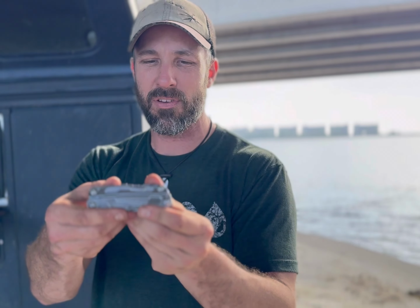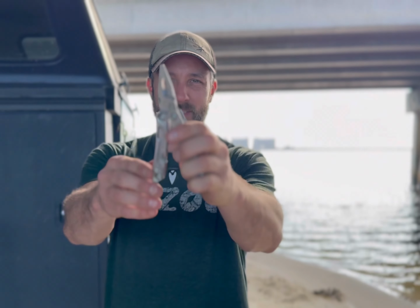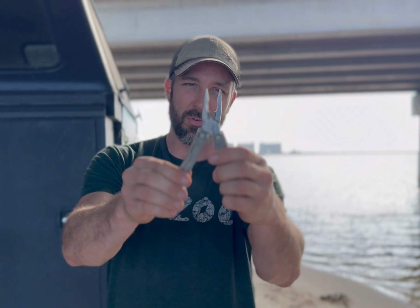This is a Leatherman Rev. It may be the cheapest Leatherman out there. Not sure. It's one of the cheaper ones. I think they're like 40 bucks. And it has all the things that you need for the most part. Just that pair of pliers alone, right there, with the wire cutters on it, is just about the handiest thing on the multi-tool. So for that reason, I like the Leatherman.